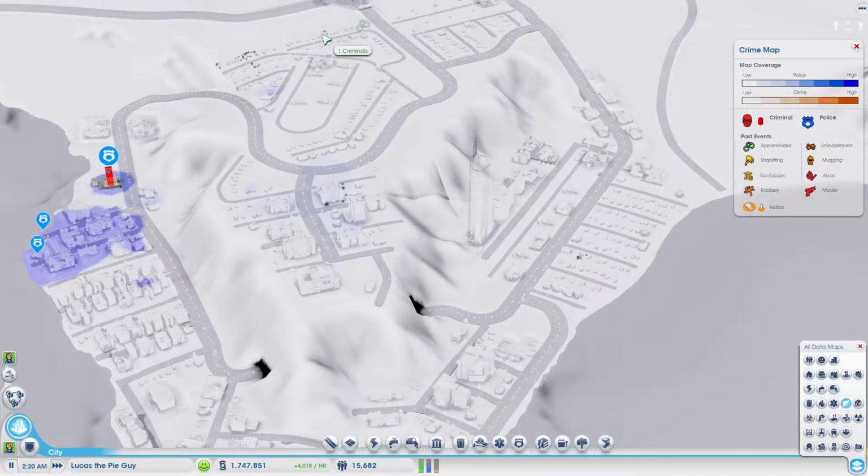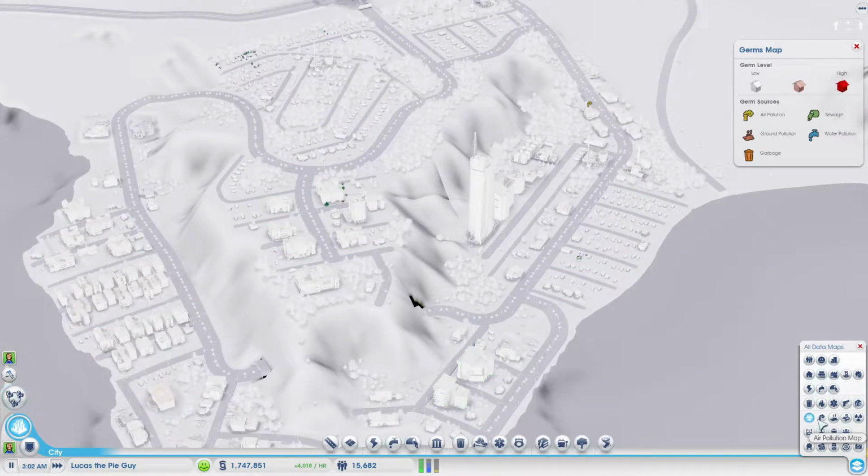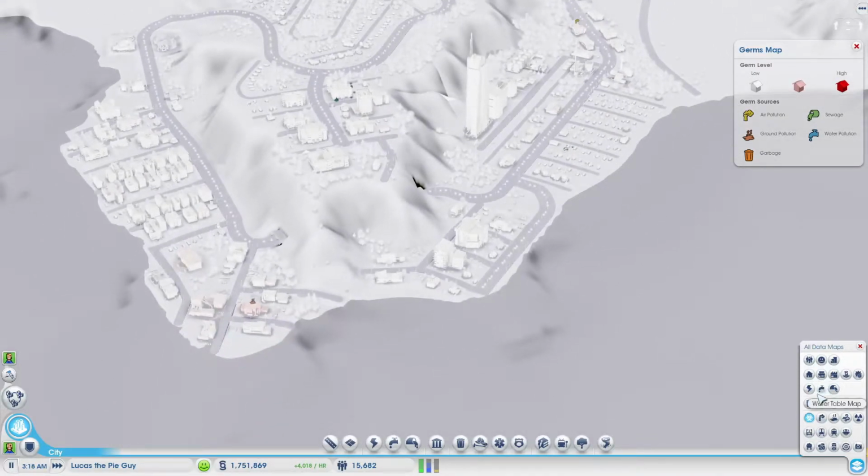We got a criminal living here. They might have been unemployed for too long. Which is why we got to move on from this town. Oh look, all these people are not enrolled in school. Because all we have is one community college. Okay. Germs map. That's actually really quite good.